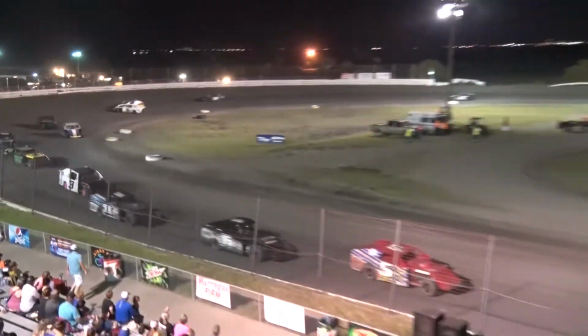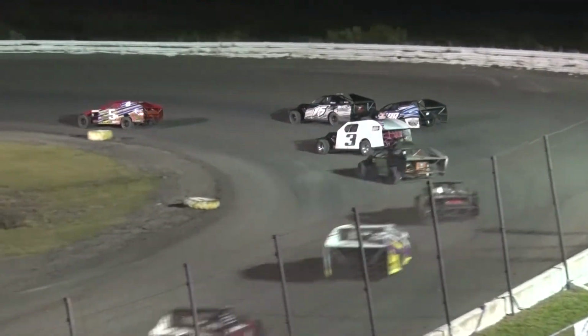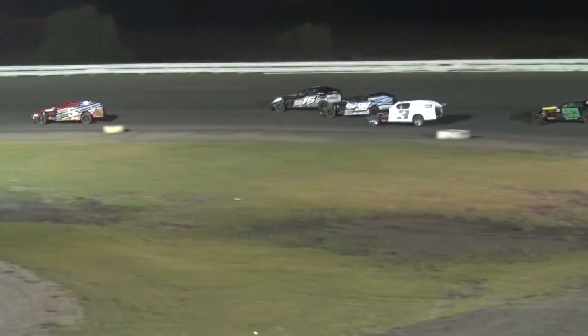Eric Rahe going to lead lap number two. It's still Chase Lavin in second. Sewell, though, on the march towards the front in third. We've got one car stopped in turn three, four, actually three cars.